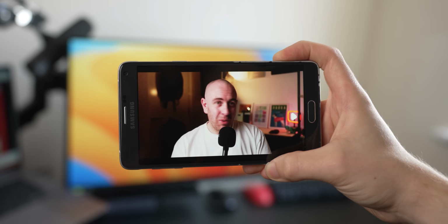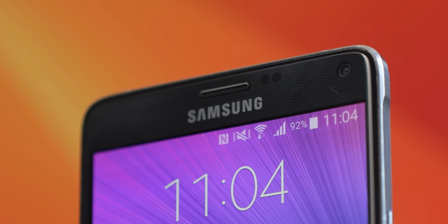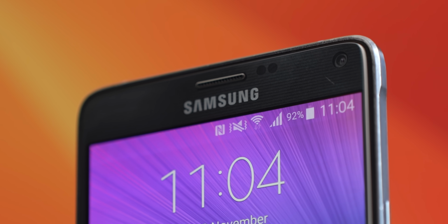But I must say, despite it looking pretty outdated at this point, I do love a proper square corner on the display.